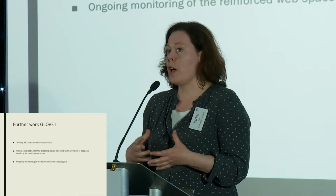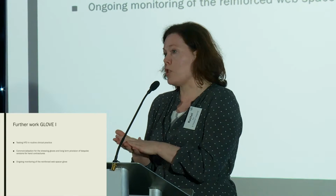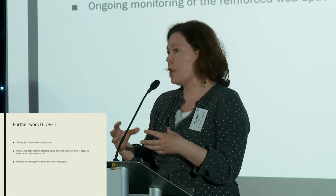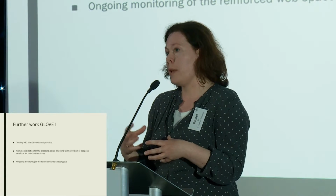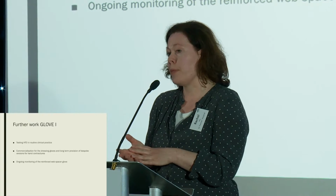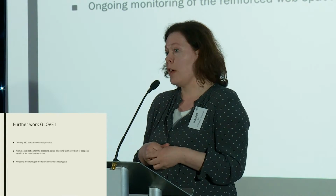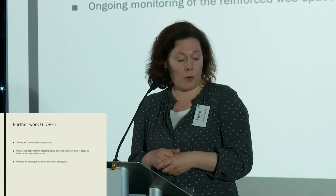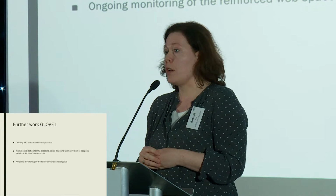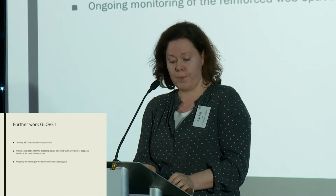The other thing we've learned with our study is that people obviously need protection on the hand, and what we're reluctant to do is to add more bulk to the gloves, but we might need to look at how we can knit the glove more effectively just to provide more padding. The other thing is looking at the fluid intake of the glove and whether there's more work that we need to do around that. And the other thing we need to do is to continue to monitor the reinforced web spacer gloves and how effective those are.